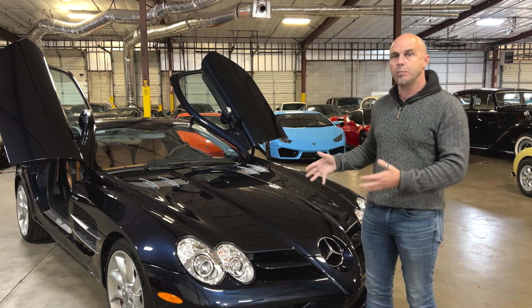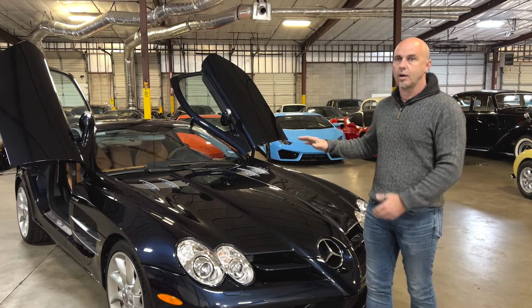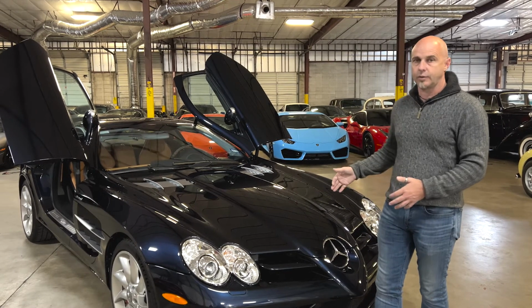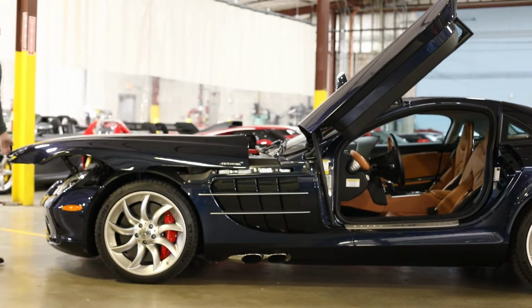So what do I mean by this car really is an exotic? Well, you start with the whole entire car is carbon fiber. Every body panel is carbon fiber. The subframes are carbon fiber. Everything in it is carbon fiber. And when we open the hood, you'll see just how dramatically different this car is.